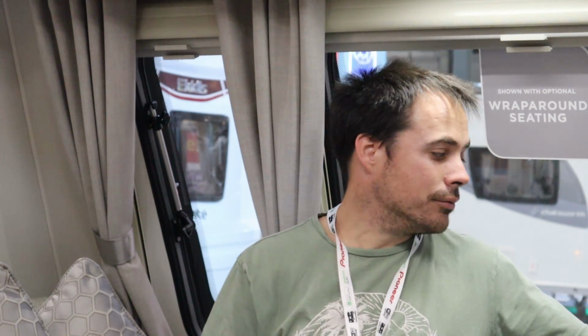Personally, where I'm currently sat, I would probably have the chest, because you need to put your TV somewhere. It does work really well for the wraparound space, but then you're thinking, where do you put the TV? There's a shelf behind me, you could put it on there. But it's a really well thought out van by Elddis, and it is really good to see a UK manufacturer picking something different. So if you're here at the show, obviously pop down or go to your local dealer that sells Elddis and have a look. I think it's a really good idea.